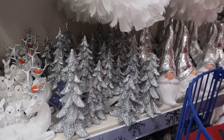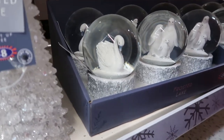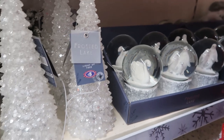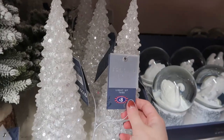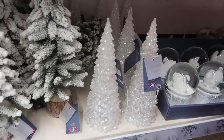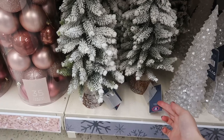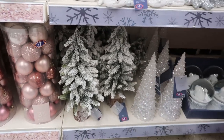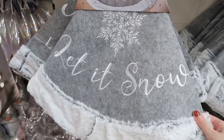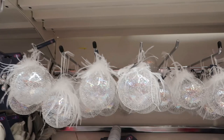And then they had some more little woodland creatures in a really silvery white. And then at the bottom, they had some lovely snow globes, which I love the penguin one, it is just adorable. And then they also had some light up trees, which looked very fancy, and they lit up a lovely blue colour. And then these frosted wood trees here were just absolutely amazing, £8. Again, definitely going to pick one of those up, I think. But they had some more tree skirts. They had this kind of one, Let It Snow, and then they had some feathery baubles.